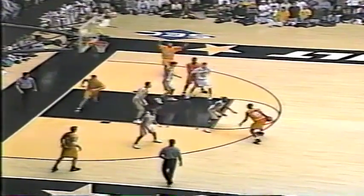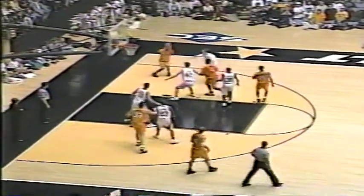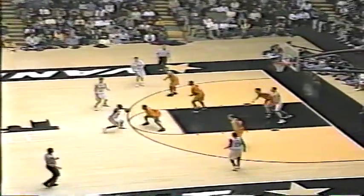Overplayed there by Prater. Wants to take him. Gives into the corner. Jones. 15-foot jumper is up. No good. Rebound taken by C.J. Black. Then deflected away from him and stolen by Vanderbilt's Prater. Vanderbilt with the ball. Tennessee not shooting well. Vanderbilt with the ball in front court.